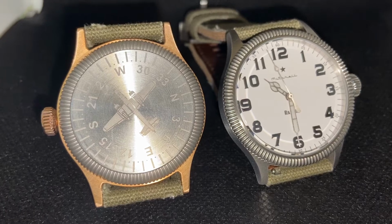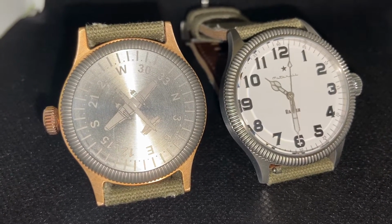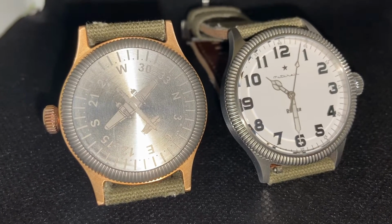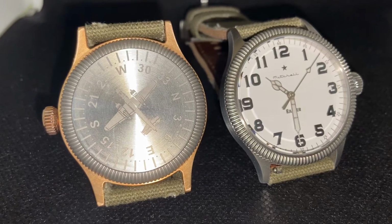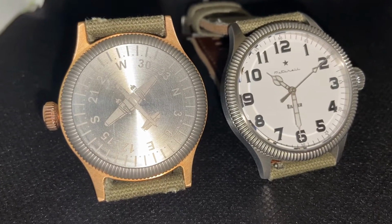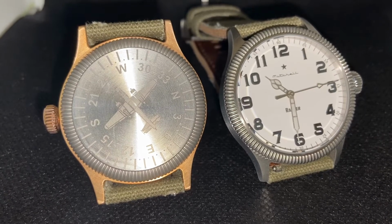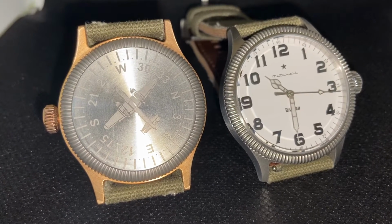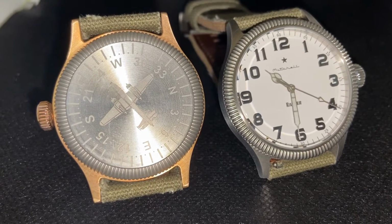So let's talk about how that relates to the watch. That star right above Mitchell is the representative of Brigadier General, a one-star general after the mission. The next thing you'll look at is the case, which is a 42 millimeter case. 1942, had a little bit of luck there because I love 42 millimeter watches personally.